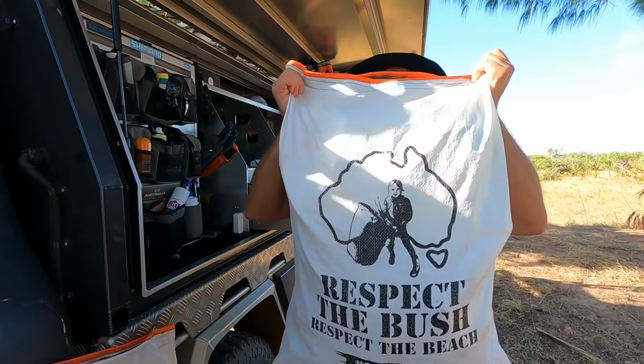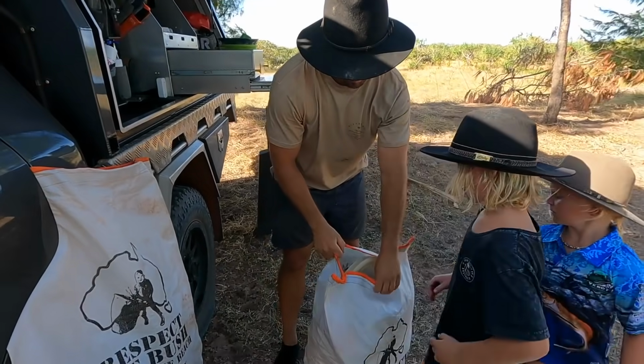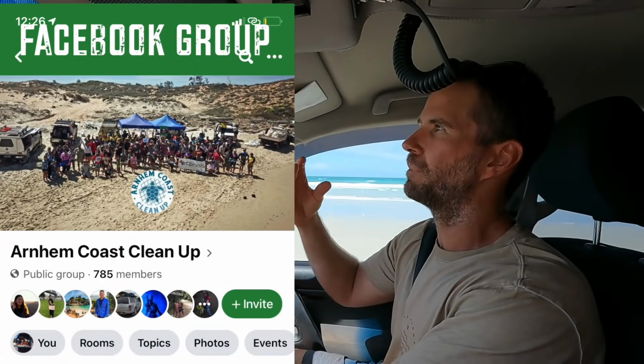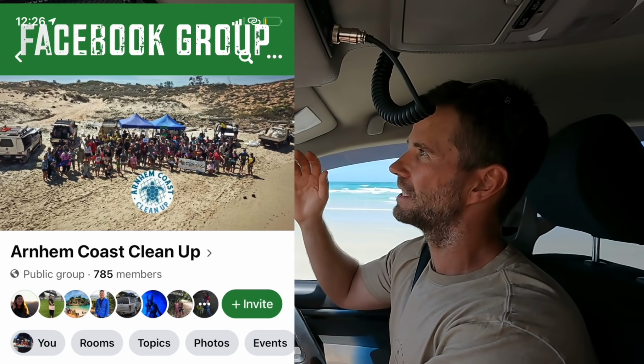So one other thing we're going to do while we're up here is a bit of a cleanup. I've got some of my rubbish bags with me. It's good to carry a few of those with you. We can pick up what we can while we're here and take it back and put it in the bins. East Arnhem has a community of people that do beach cleanups very regularly. It's all just stuff that gets washed in, like fishing nets, squid jigs from commercial longline over in Indonesia and stuff. And there's TVs and plastic and bottles and everything. So we'll just pick up what we can while we're up here, because this place is so damn beautiful. You want to leave it better than when you come here, that's for sure.